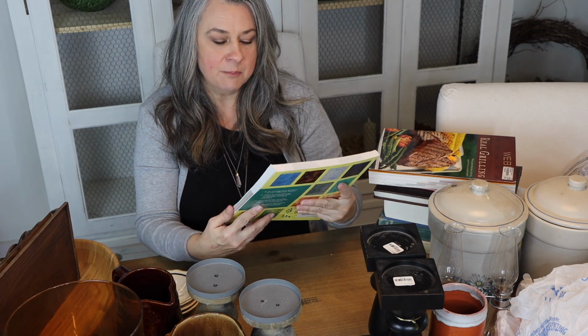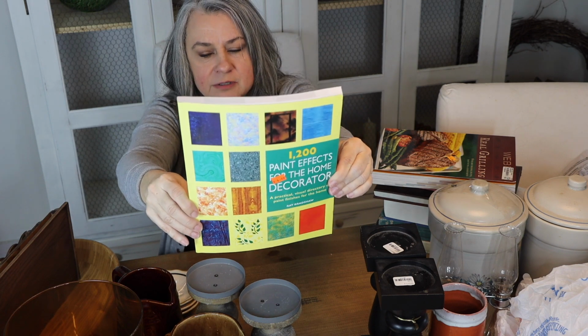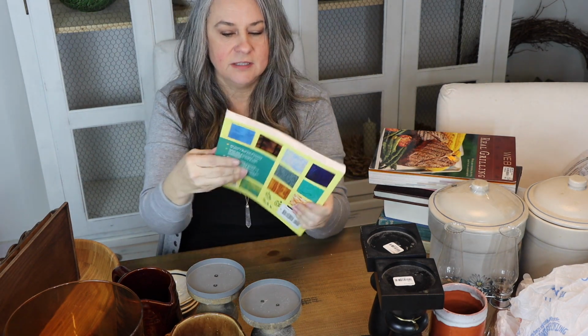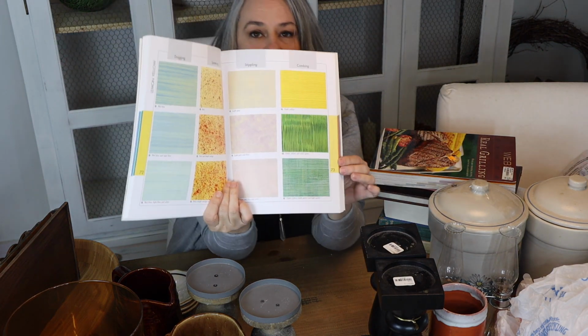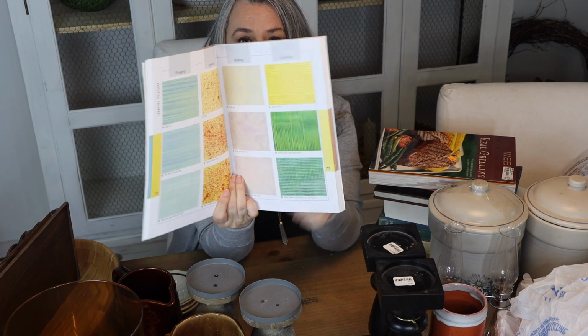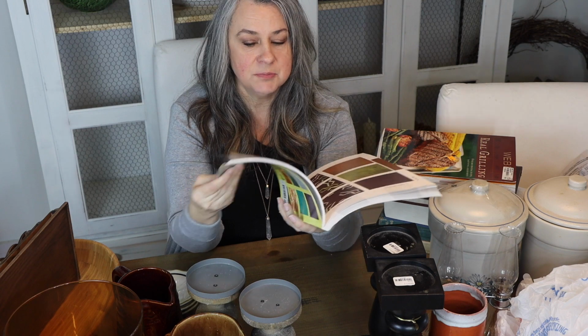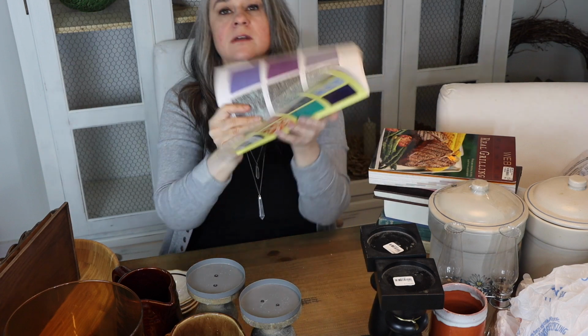And then I got this Paint Effects for the Home Decorator, which is an older book. It was normally 25 bucks, I'm seeing back here. It was $1, and it's 1,200 paint effects. And what I liked about it is that it actually has, say you want to get a grass cloth look on your wall or on a piece of furniture, or wood, you know, the faux wood, or I don't know about the sponge painting and all that. I could probably pass on that, but I did like some of the dragging and the linen and grass cloth and those kind of looks for walls or even for furniture.